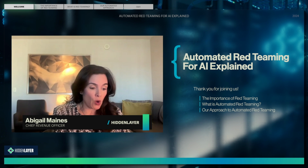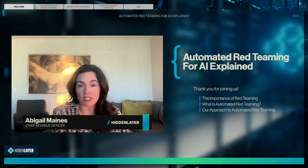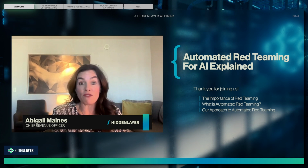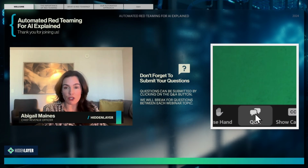As many of you know, MITRE Atlas and the OWASP Top 10 for LLMs has provided us a framework to identify the types of attacks that we protect against. And today what we'll be talking about is both the manual and automated way to, in advance, determine if any of your AI assets are at all vulnerable. So with that, I'm going to turn it over to our panelists to introduce themselves.